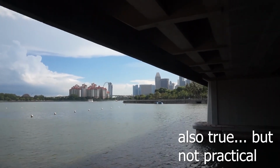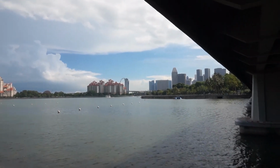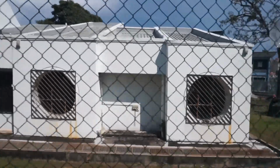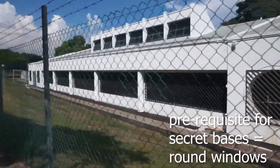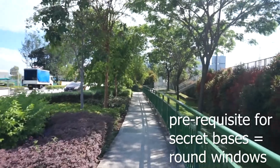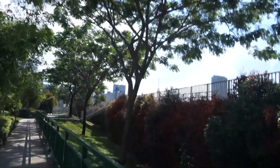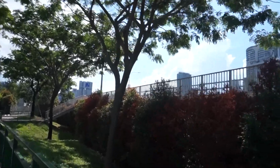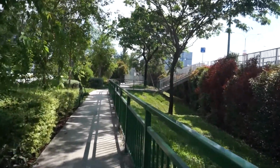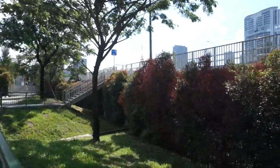Anyway, over there was where the river will flow to in the end. And of course, every secret base needs round windows. Yes, round windows. Okay, so we are actually beside the Nicoll Highway. Yes, the busy highway that I told you about earlier. And if you keep walking here, there's actually stairs that will take you onto the highway.